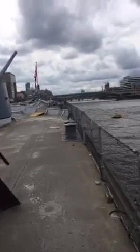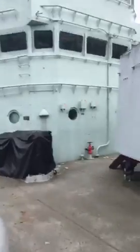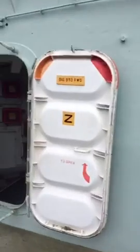Right, so here we go. We're going to climb up the steps now. Little narrow steps here. And we can get up onto the bridge. So this is the bridge, the captain's lookout. Let's see if we can get up top there. Right, I'll go through quickly, so I try not to lose you.